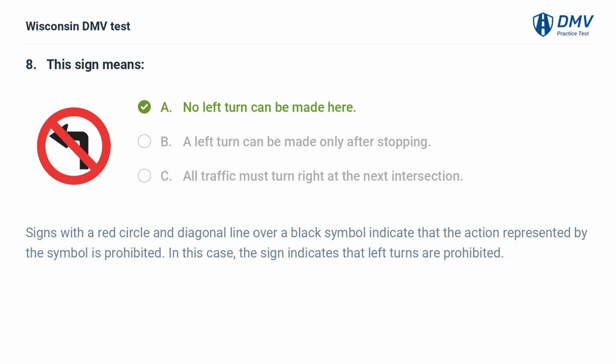Signs with a red circle and diagonal line over a black symbol indicate that the action represented by the symbol is prohibited. In this case, the sign indicates that left turns are prohibited.